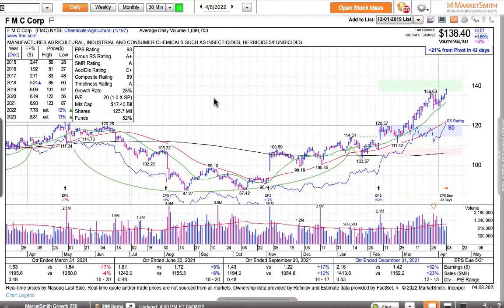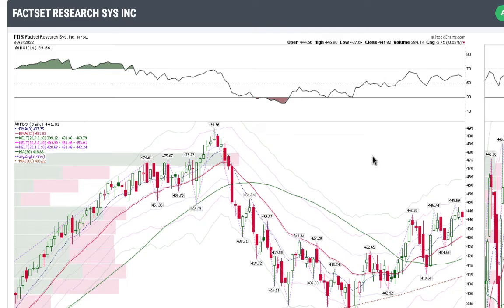FMC also manufacturing agriculture, industrial, and consumer chemicals with earnings in the beginning of May. FactSet Research, looking for a follow-through. This company provides research for investors, hedge funds, portfolio managers, etc. Just broke this downtrend and started following through along the bullish 9, 21, 50-day moving averages. Looking for a breakout this week and a push back to 52-week highs.